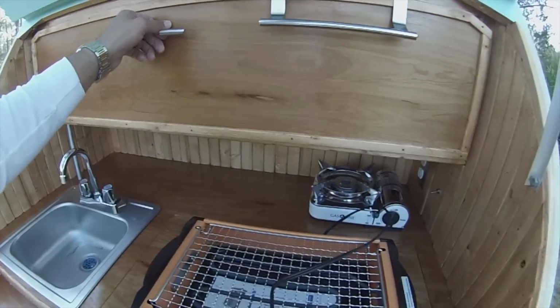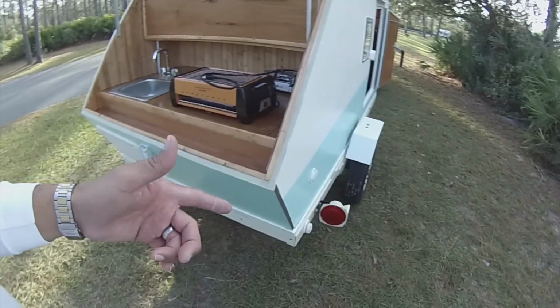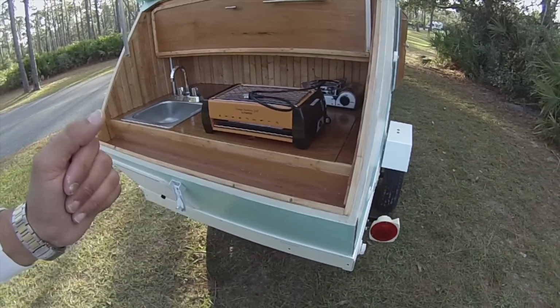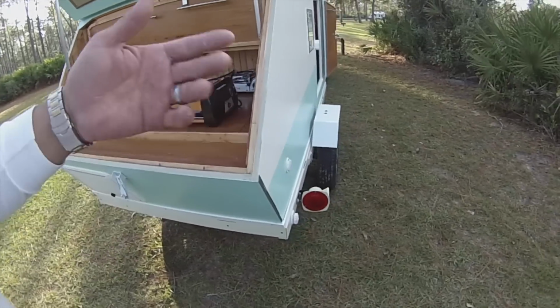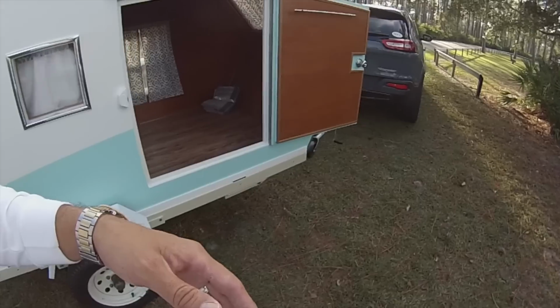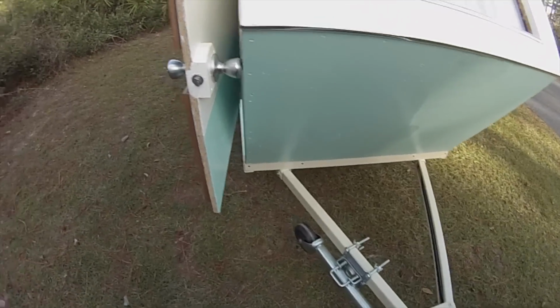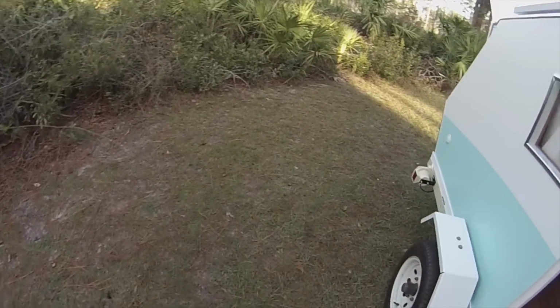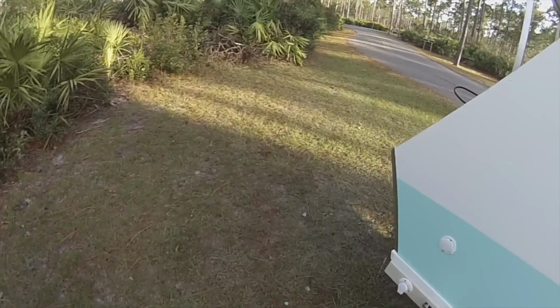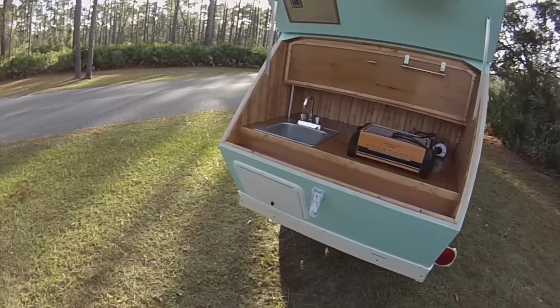Some of the stuff that it comes with that you're not seeing in the video is, I think, a 2,000 watt generator. It's still in shipping. It'll come with this, and I'm going to mount that to the front of the camper right here, and that'll allow you to run 110, and that would allow you to have no need for hooking up to anything. It'll all be in this camper.